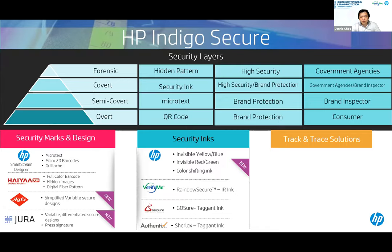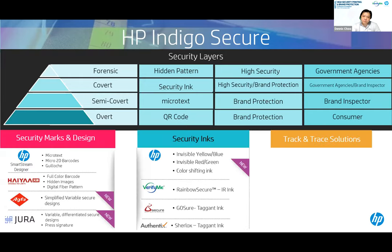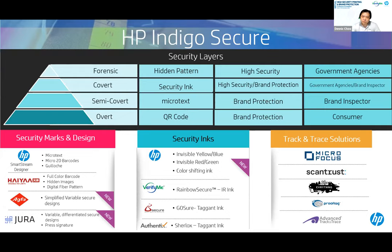And later on, we will show you the full live demo of how this is all done. And on top of all that, we also have Tagon Ink that has been supported in our technology, Be Secure and Authentics. In the last part, we have the track and trace solution. Our partners, there's a lot.